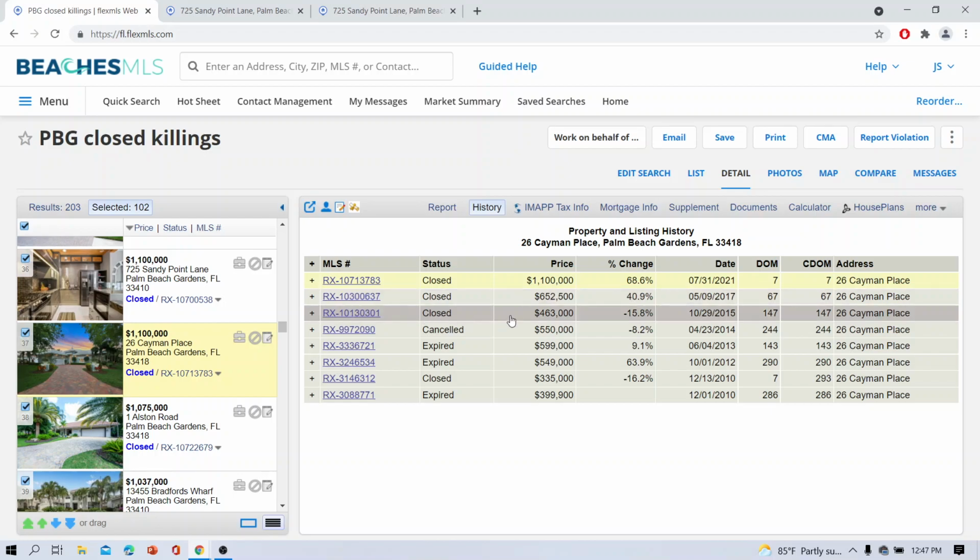Wow. All right, somebody bought it for $463,000 in 2015. Then someone bought it for $652,000 in 2017. Now, 4 years later, 1,100,000. So they made a clean 500,000 in 4 years.